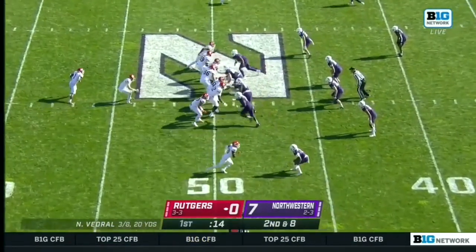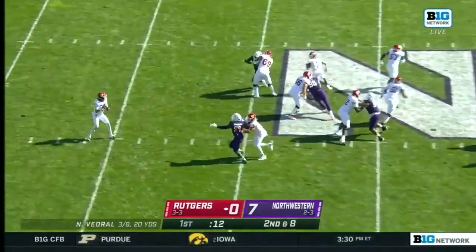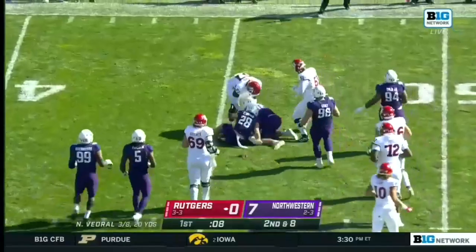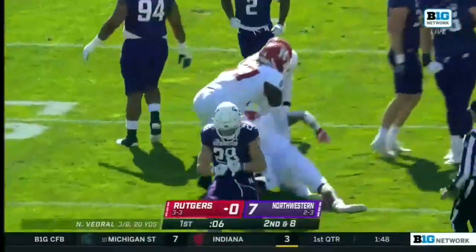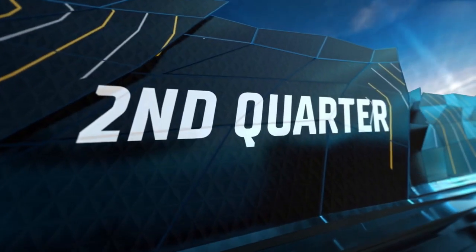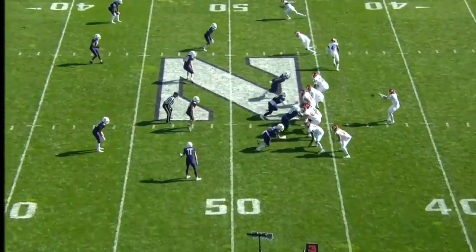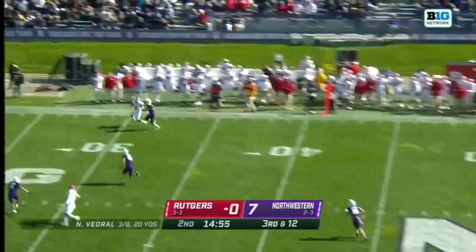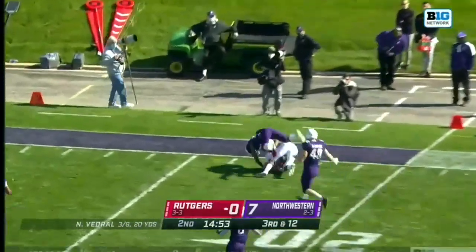Pacheco leads the way in rushing this year for the Scarlet Knights, 314 yards. As we wind down to the end of the first quarter, Pacheco's in the pattern. He bounced off Chris Bergen, but then he's swallowed up by Bryce Gallagher. 49 yards a game, but Jim O'Neill, the defensive coordinator, we had a good talk with him earlier this week. Let's see what the defense does here in the first play of the second quarter.